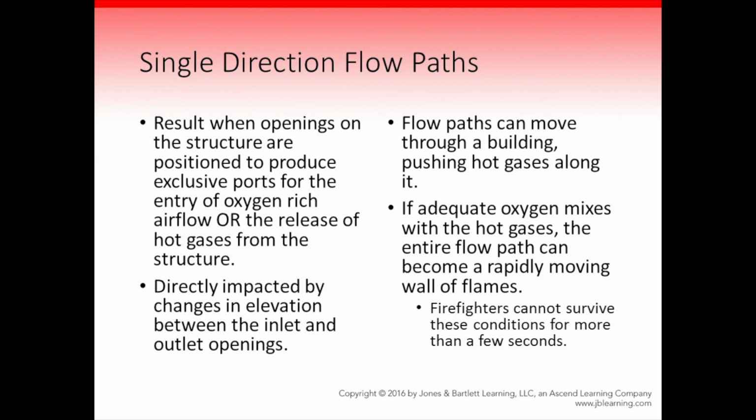Single-direction flow paths either supply oxygen by creating an inlet path or release the hot gases by creating an exhaust flow path. Single-direction flow paths can occur when there are multiple openings, such as an open front door and an open window, to carry gases in a single direction. Fresh air enters through the front door and hot gases and smoke exit through the open window. The hot gases are pushed along the flow path.